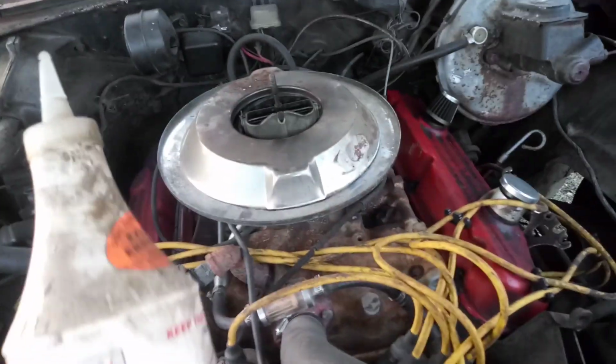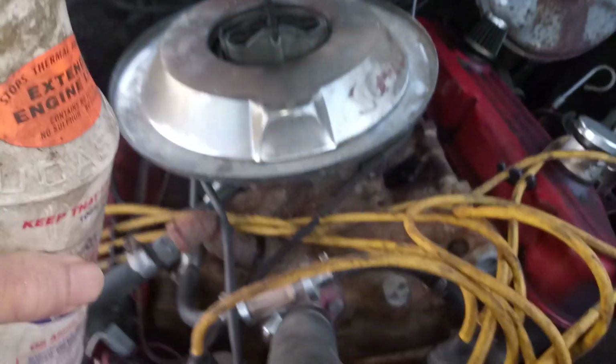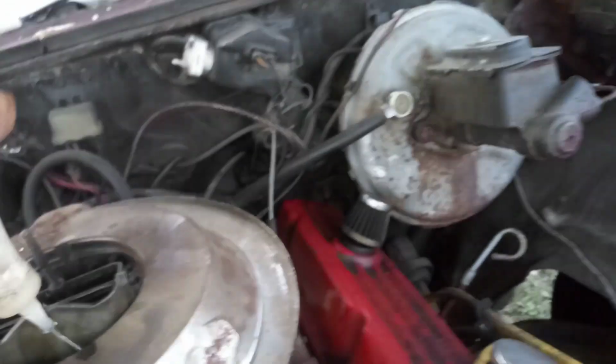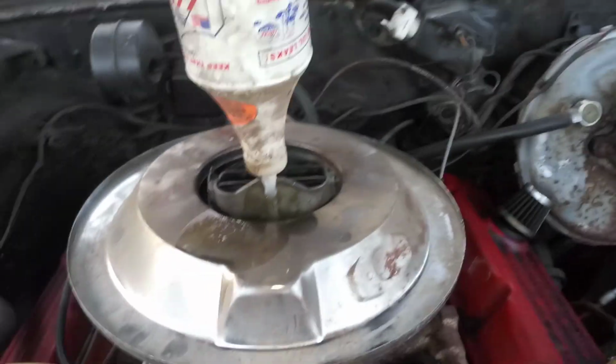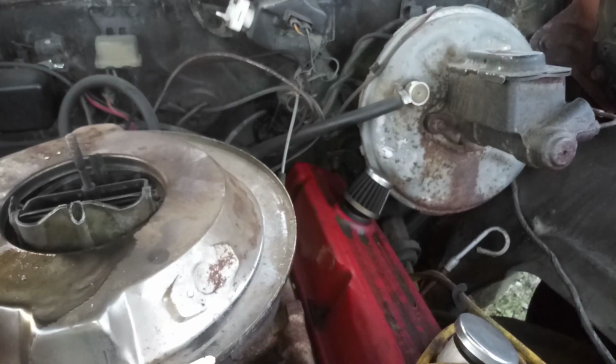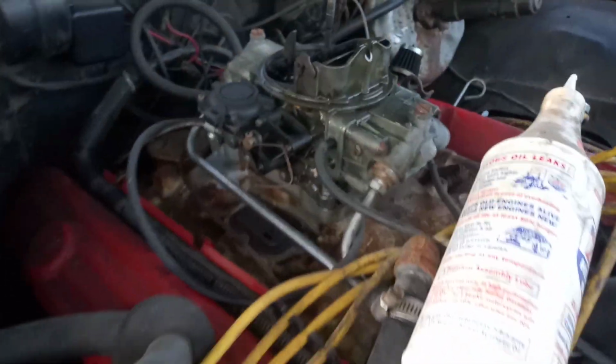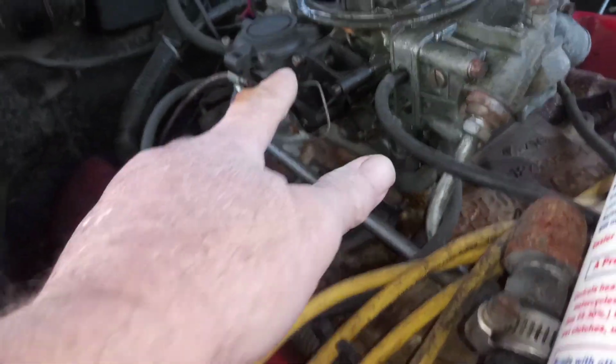So we're going to take a bottle of Lucas that we've used all the oil stabilizer out of, and we're going to put gas in it. I think it's got a hole in it. There it does. So we're going to fill the vent tube up on this Holley carburetor. And that's a Holley that's on it. It's got a manual choke cable right there, as you can see, people. It goes into the inside of the car, and you can manually choke this car.